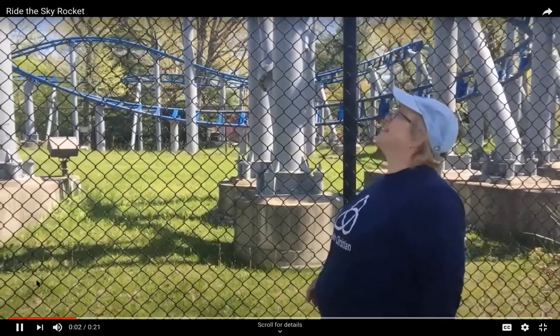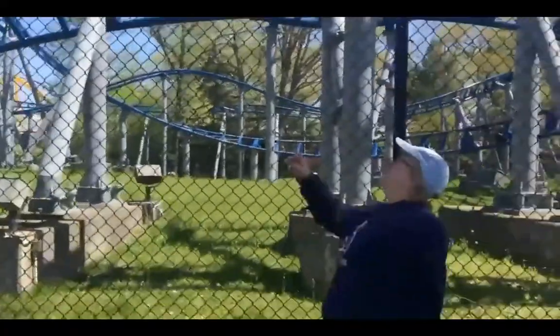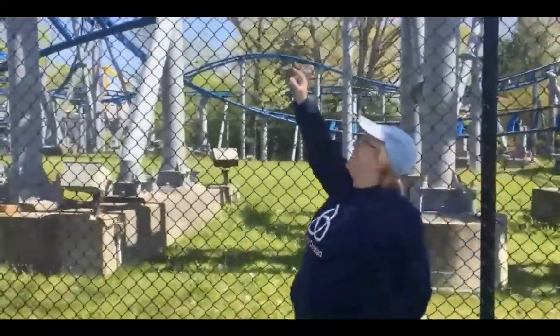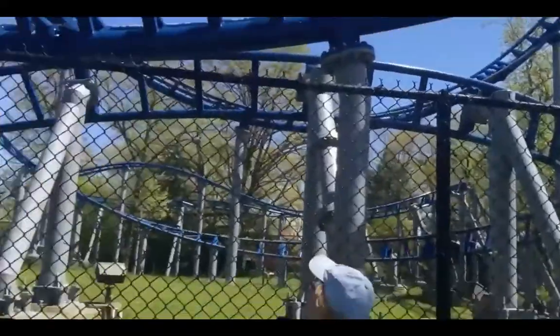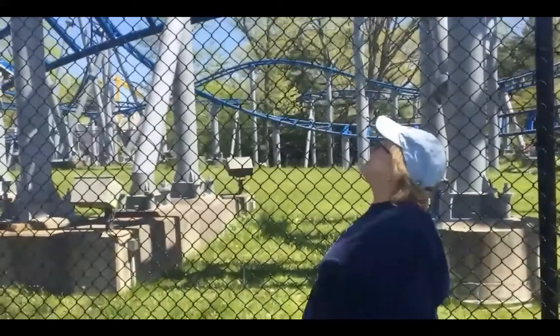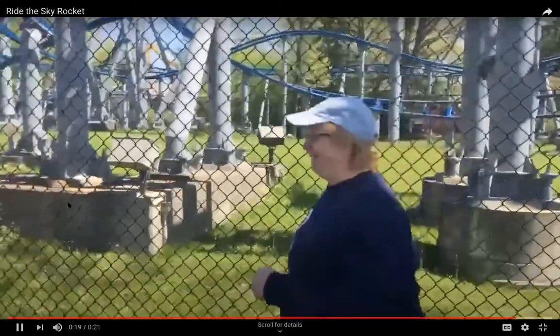I'm headed to the Skyrocket. Is that it? Yeah, doesn't it look awesome? Dewey, that's going to be all the way up there? All the way up there. And all these cool twists and turns. Is it fast? It's super fast. Okay, let's go. Let's do it.